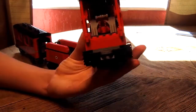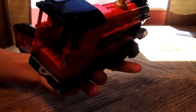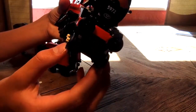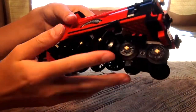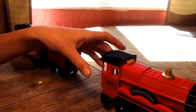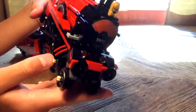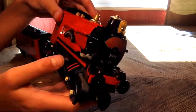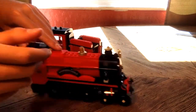So, right here in the back, there's a furnace, which is what's expected with this kind of train. Then we got, I guess this is just for turning whenever there's a turn on the tracks. Also, I don't actually have any Lego train tracks, but I might get some just because of this set, so that maybe if I'm making some kind of setup, my train can actually go somewhere.